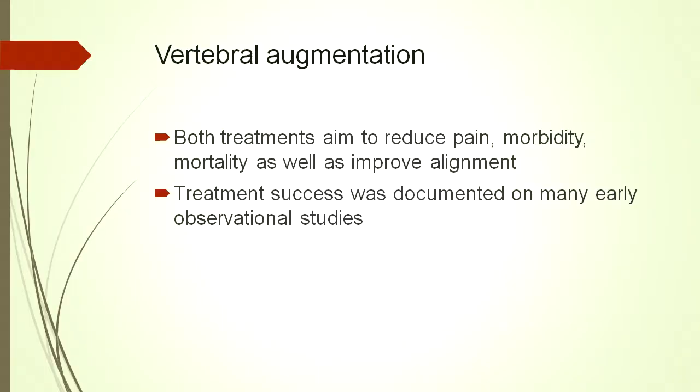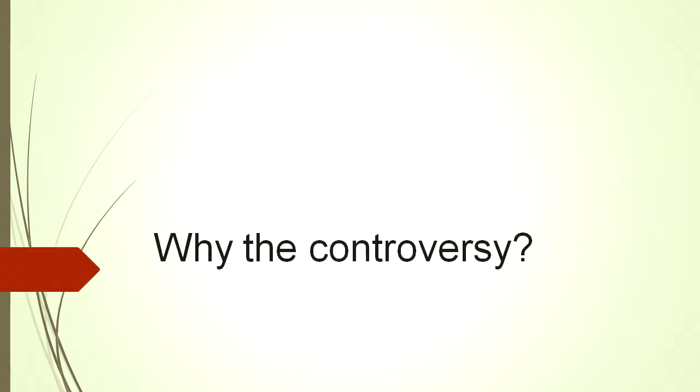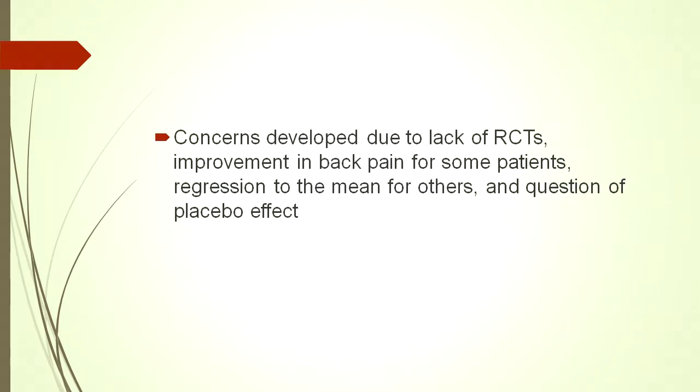So both treatments aim to reduce pain, morbidity, mortality, as well as improve alignment. Treatment success was documented on many early observational studies. So then we come in, so why the controversy? Why do you see this pendulum swinging back and forth with referring these patients in for any procedure? So concerns develop after these observational trials. There was a lack of randomized control trials, improvement in back pain for some, regression of the mean for others, and a question of the placebo effect.